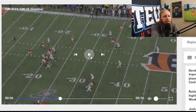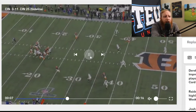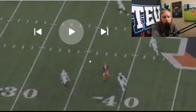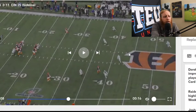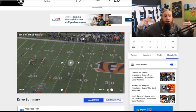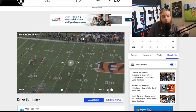He dinked and dunked it to the running back out of the backfield, and everything was really well covered down the field. You could have tried to force it to Jamar Chase right here, but they're kind of defending that decently. So yeah, fantastic by Joe Burrow, not trying to play hero ball on 3rd and 11. One more first down, the game's basically over. The Raiders don't have that chance, that opportunity to come back, and Joe Burrow just makes the right decision.